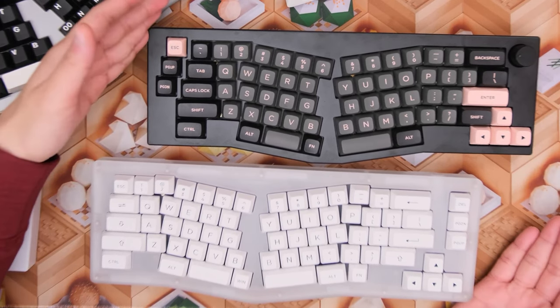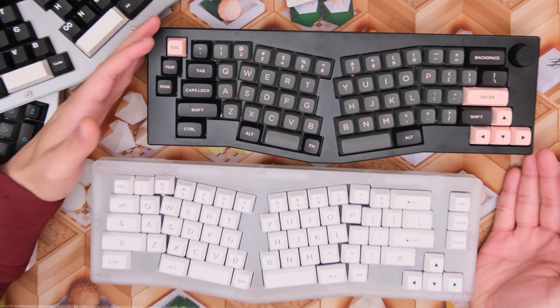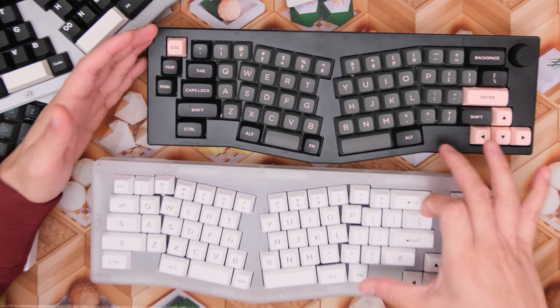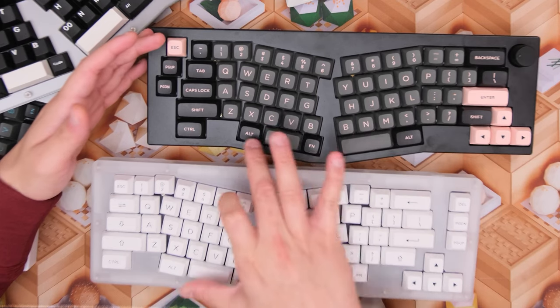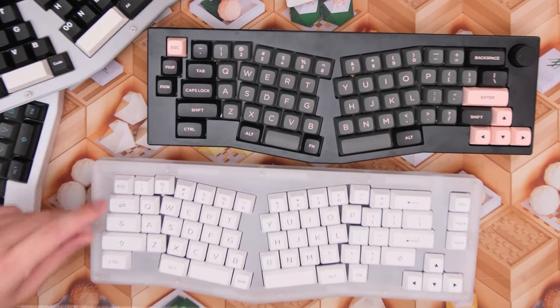But you can see slight changes in interpretation of the Arisu or the Alice inspired layout is that it's missing an FN key here, it's shifted here. This is pretty much the same, but this is slightly shorter than this. And then you have an F cluster here versus none here. And then they put it here instead, and then you have a knob. Yes, words. Knob. Coming out of my mouth. Knob!